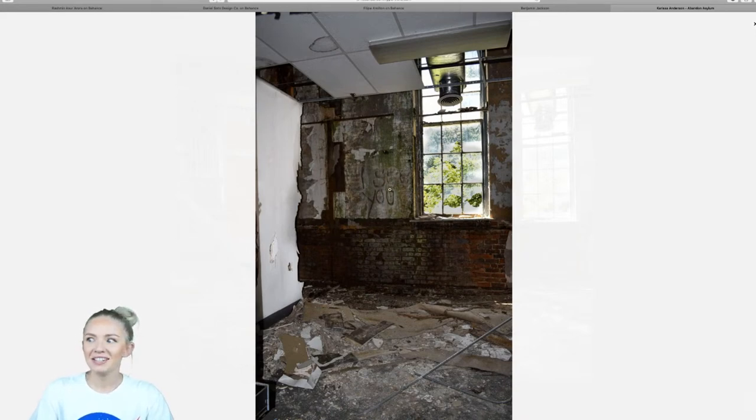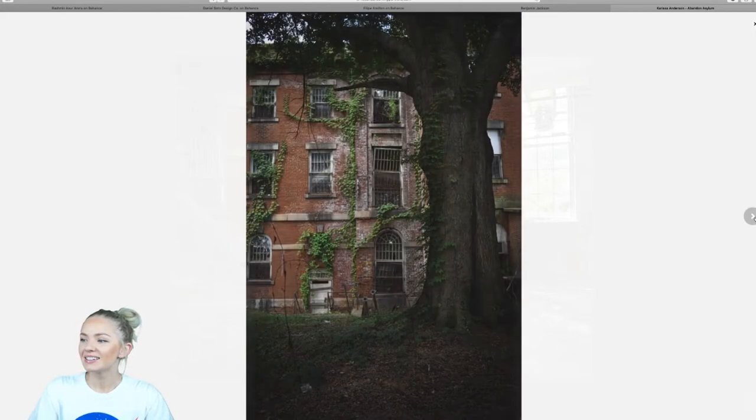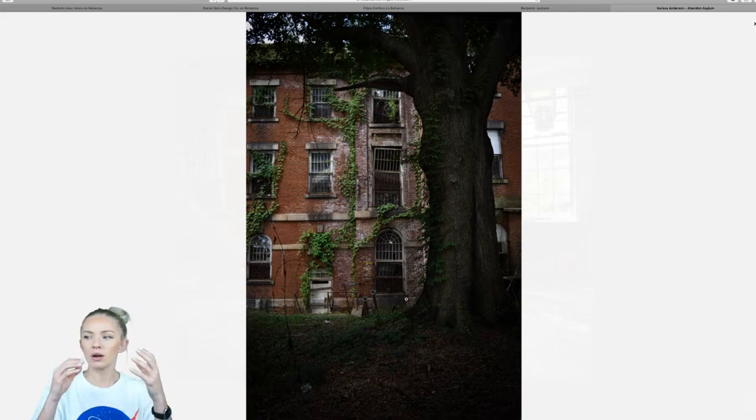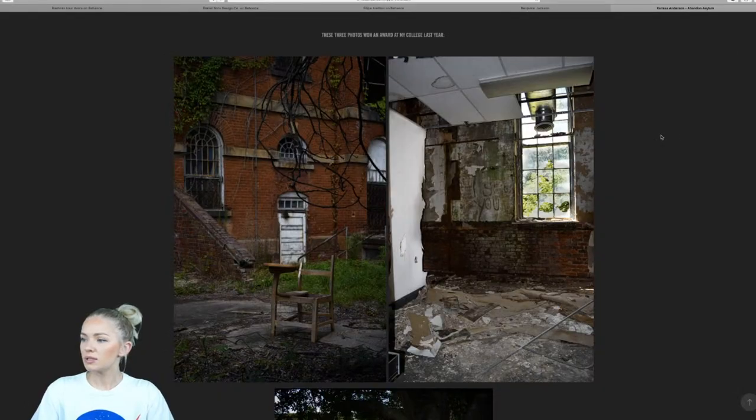Ooh, it says, I see you. Creepy, creepy. Yeah, this is very nice. I love how the tree covers a part of the building, and you basically have this part that is more open and visible. So it's a very interesting image. I think that's definitely really cool. You definitely did a good job here.